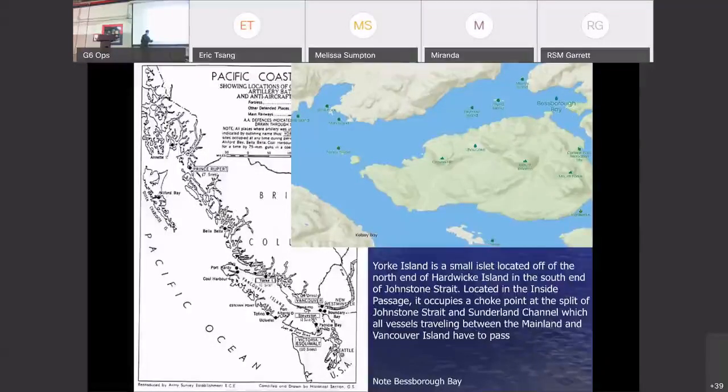Coast of British Columbia, Vancouver Island. There's Yorke Island in there. What happened was any shipping that came here had to be inspected. It was wartime, to protect all of us, protect supplies and everything. Anybody that was coming in was met here. Yorke Island is strategically positioned between Vancouver Island and the main shoreline of British Columbia. It's in a choke point. It was put there for a reason. This is Yorke Island.